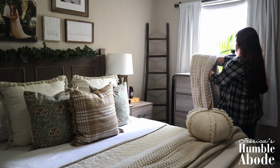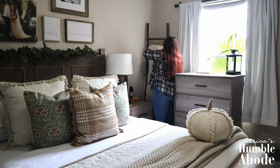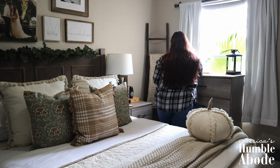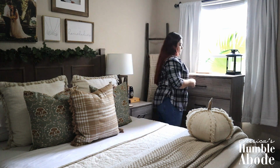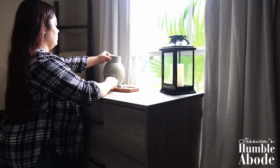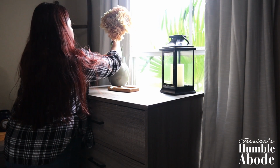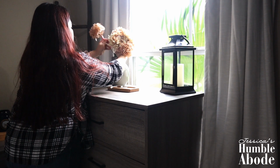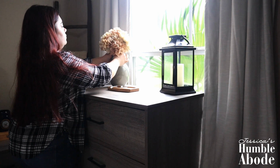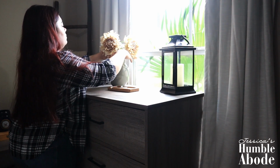Because we got the sectional in the living room, I had to move the blanket ladder into our bedroom since I don't have room in the living room anymore. And it matches the furniture in here perfectly, so I'm adding a blanket from last year's fall line, which I think they still sell these actually. It's like a basket weave knitted blanket or something, but it's from Studio McGee, and it matches the rest of the decor. And then I'm adding my green Studio McGee vase with some Hearth and Hand and Joanne florals.